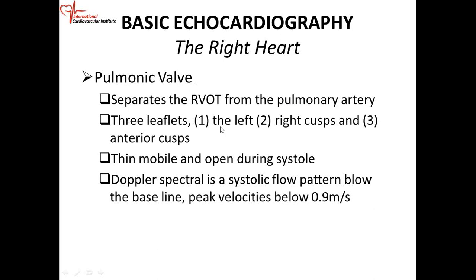Three leaflets. You have a left, a right, and an anterior. Okay, as in your aortic valve, you have your non-coronary. There is no coronary to talk about because coronaries don't come off the pulmonary trunk. So you have your left, your right, and your anterior. These are thin, mobile structures that open in systole.